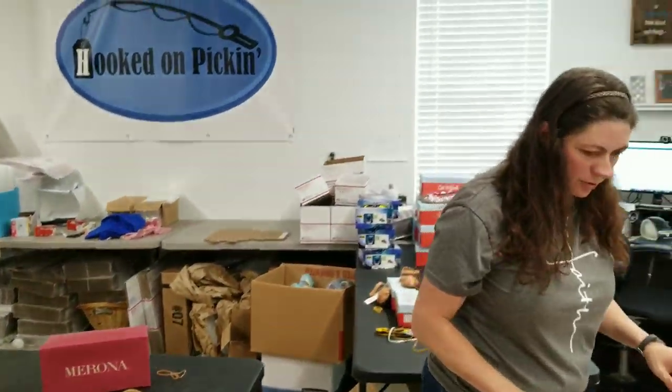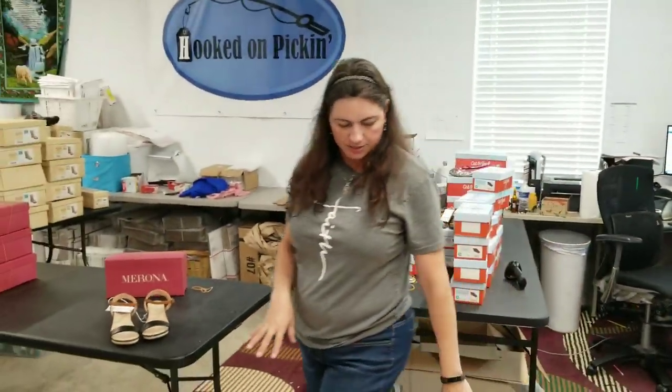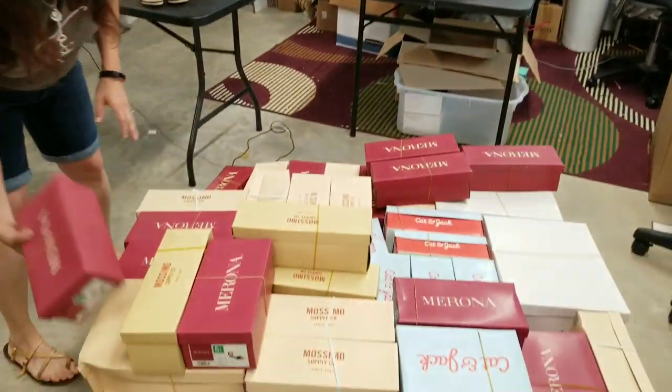So if you notice, there's two Morona boxes and the thinner ones are actually a different shoe.